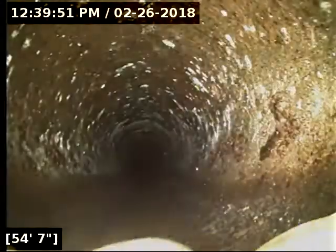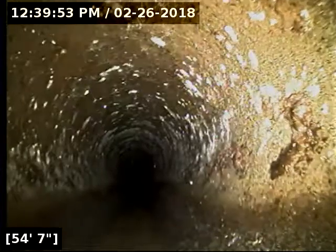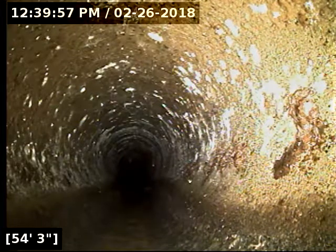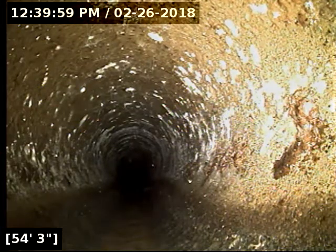Transitions here at 54 feet over to 6-inch concrete pipe. We just went through a stretch of line there that had a bit of standing water in it. We'll take a look at that on the way back out once the line's all drained out.